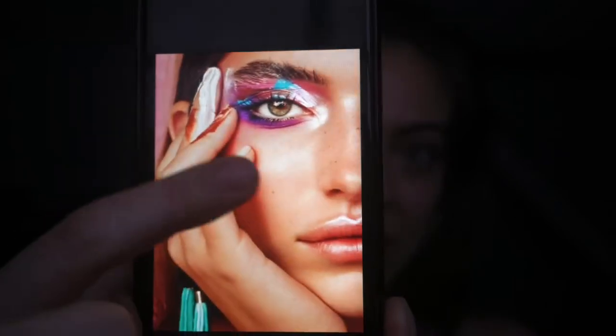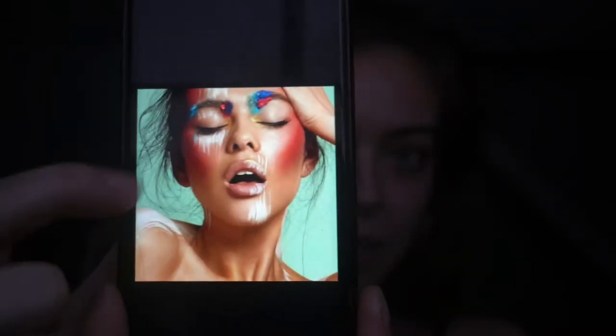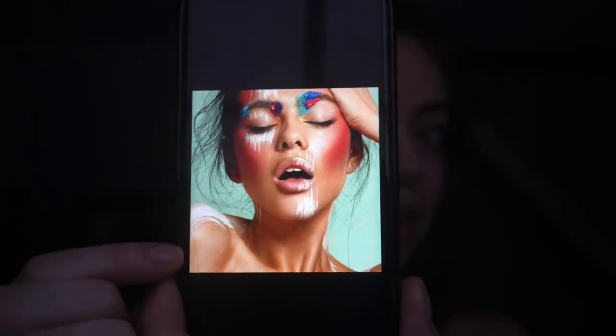So exciting. This one has more eye makeup, and this one is more on the face. So I'll definitely just get creative. Without further ado, I'm just going to show you a quick time lapse of me doing the makeup so it doesn't take too long. And then I will see you when we're waiting to see the final results. Let's get it.